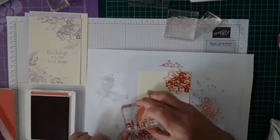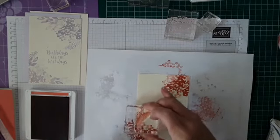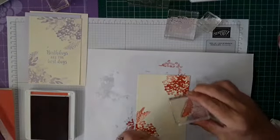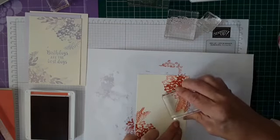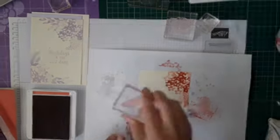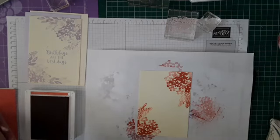So here we go again. We're going to do one and two, and then again on this one we'll have a darker one and then a lighter one there. And again, I'm going to stamp that off and then straight into the cleaner.